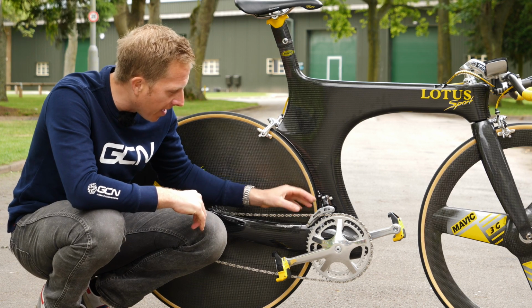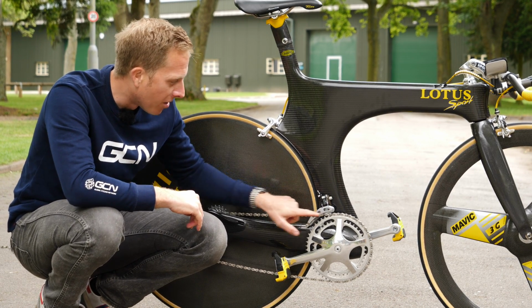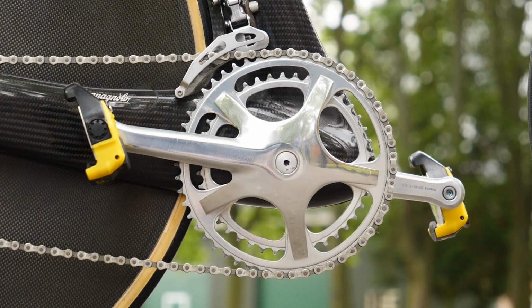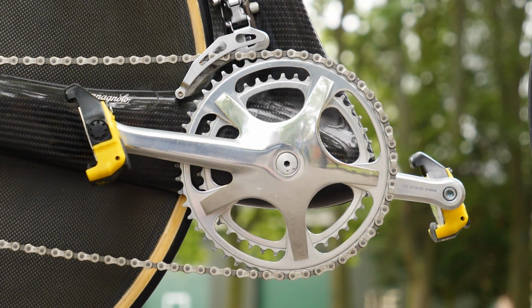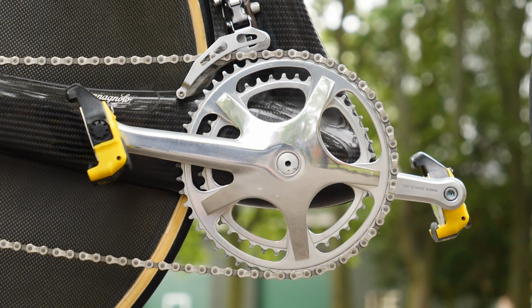So here it is there. It's a very simplistic looking bit of kit. I do like the slotted cutouts though on the side, just to save a little bit of weight. Chain set wise, it's a Mavic 631, which is super lovely. I reckon it's probably one of the best chain set styles there is out there.